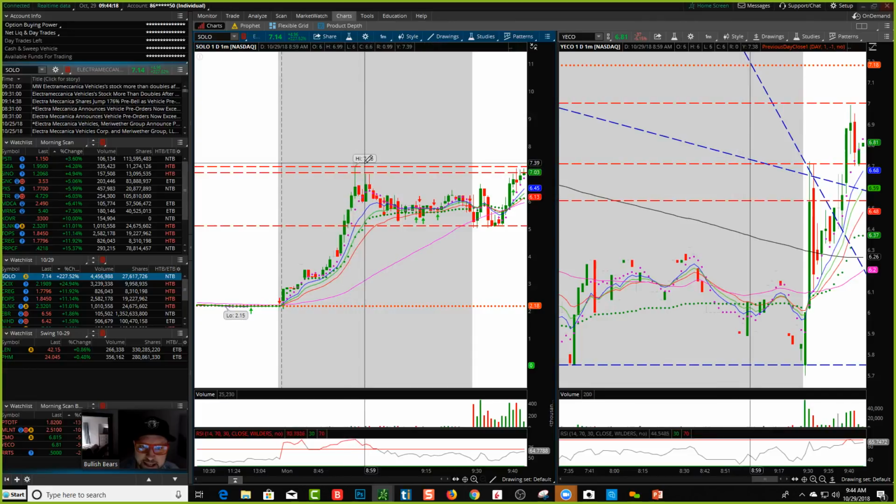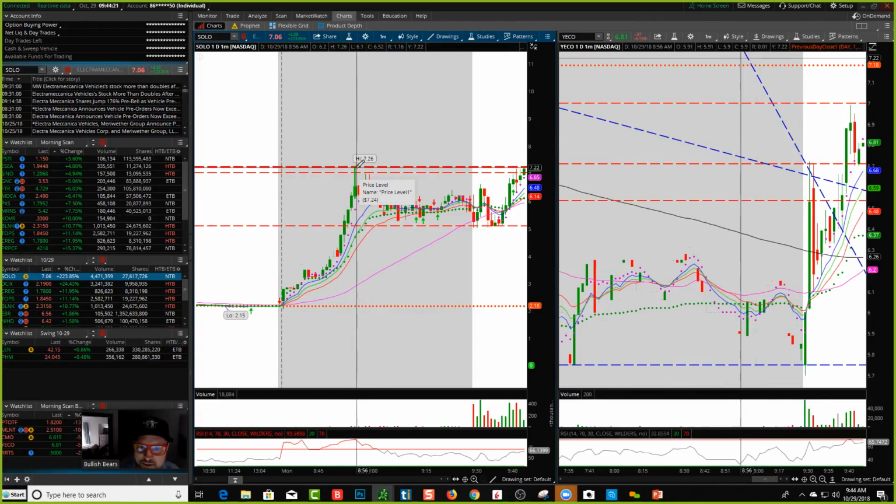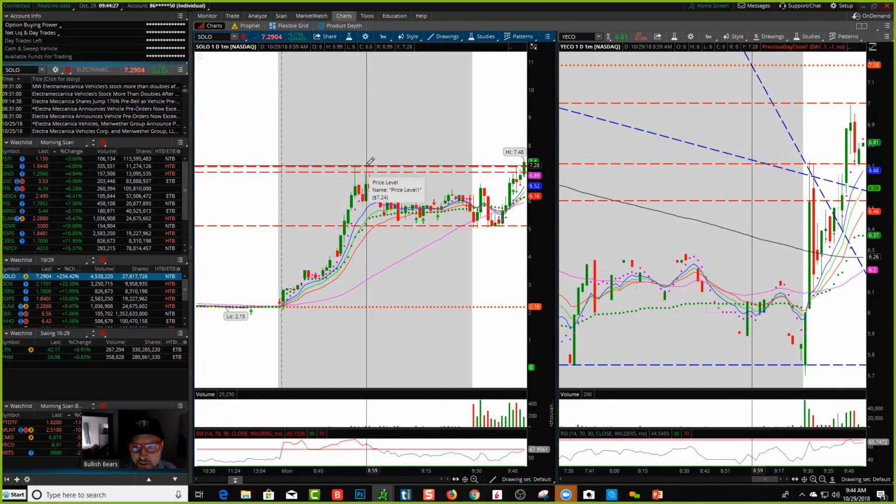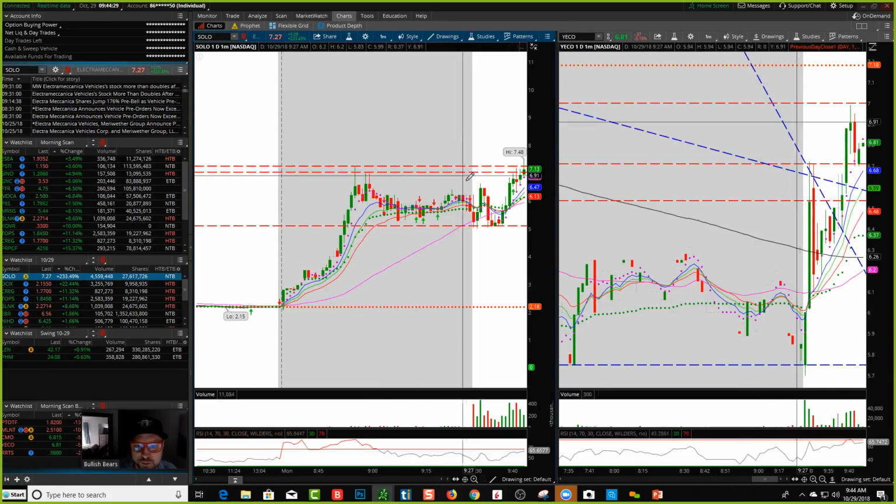So keeping an eye on Solo still, see if this one can go and get above 726. If it can break 726, you want to see it hold. So now it's breaking now. You want to see it hold right at 726. Don't want to see it do that.